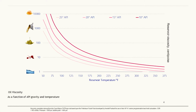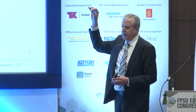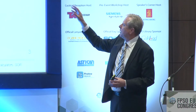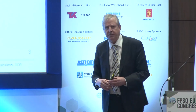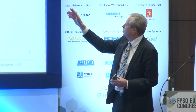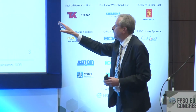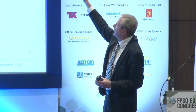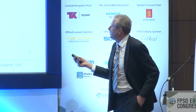Along the bottom axis is temperature. That's degrees Fahrenheit for those who can't see behind. And what we see is, for each density of oil, I think I go from 10 to 25 API, from heavy to light, there are different relationships of temperature and viscosity, approximately. The darker red line is the heavier oil, and therefore the higher viscosity.